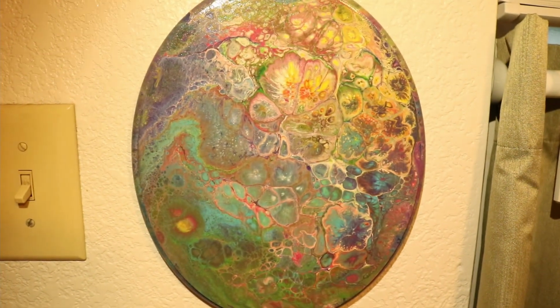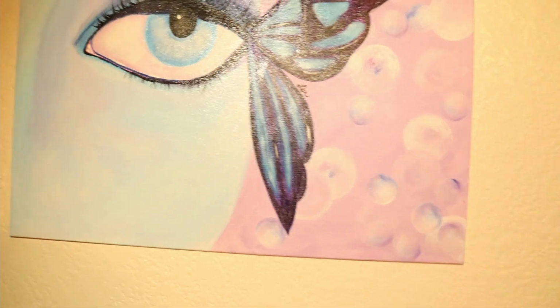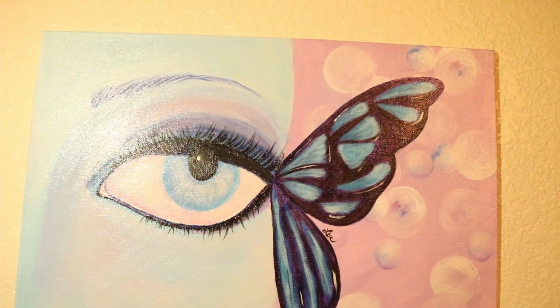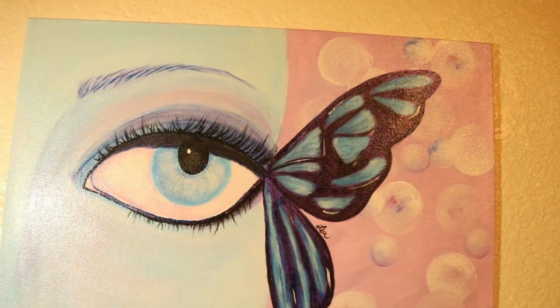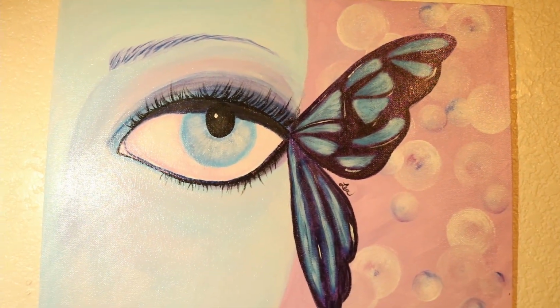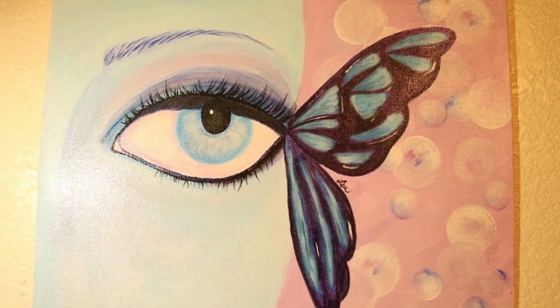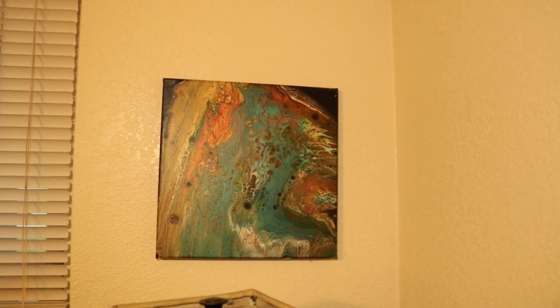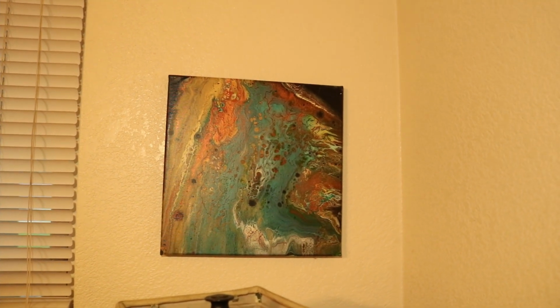Very pretty. And above it is, I'm trying to get some light, it's very dark in here, an acrylic exercise that I did. It's a butterfly wing on an eye. And over here we have another acrylic pour. And then hopefully this won't make you dizzy.